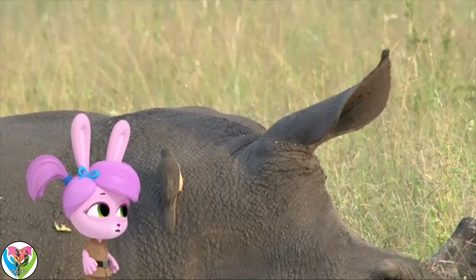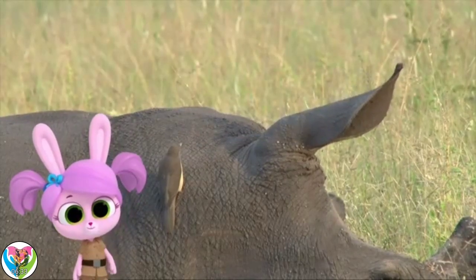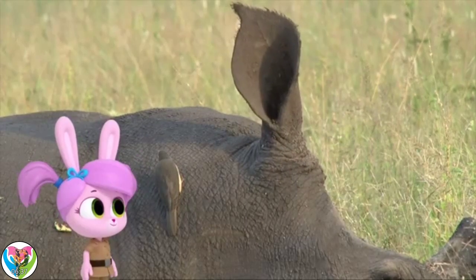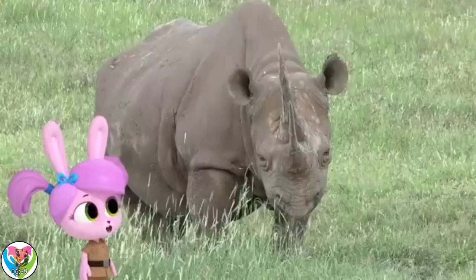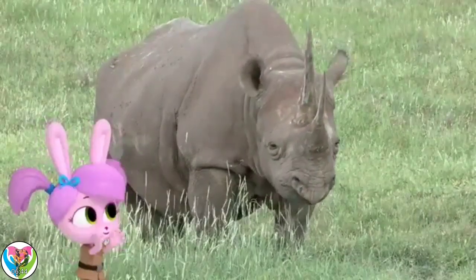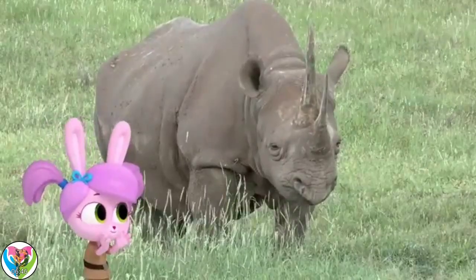Wait, what is that bird doing? That bird is an oxpecker. It eats bugs off the rhino's skin, which helps the rhino keep clean. Now it's in the rhino's ear? Maybe it's saying, "Thanks for dinner, Black Rhino!"